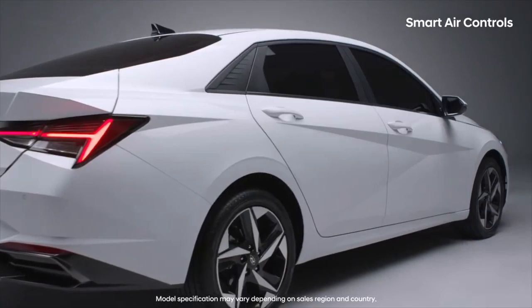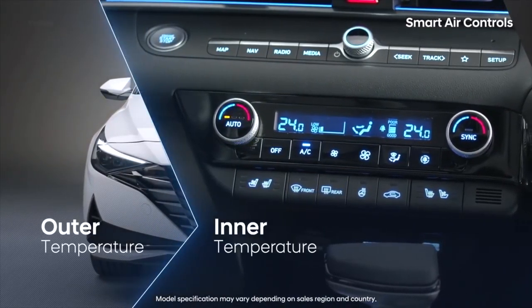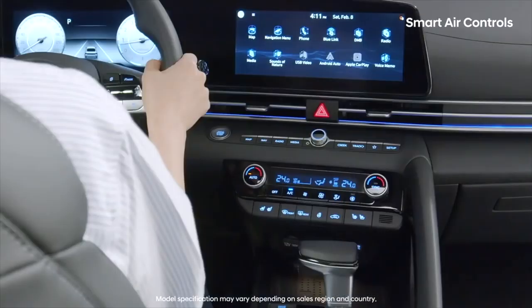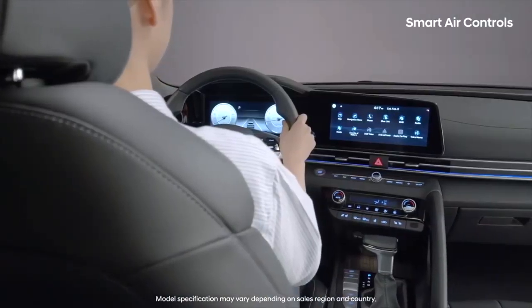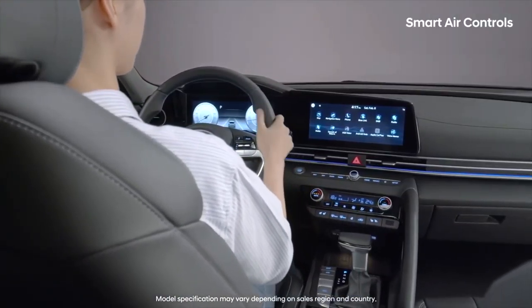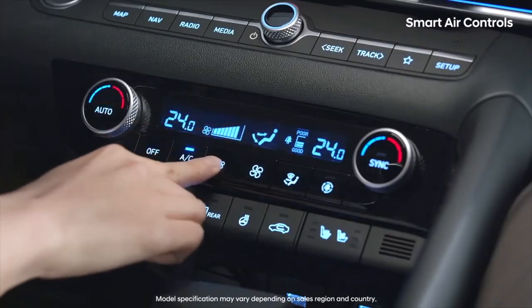The vehicle automatically turns on the right system by comparing the outdoor temperature, indoor temperature, and amount of sunlight entering the vehicle with the temperatures set by the driver. Have you ever had to manually change the airflow because it was too strong in automatic air conditioning mode in the hot summer or cold winter?